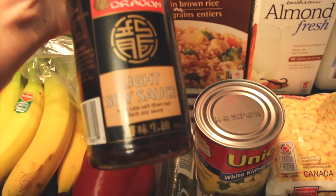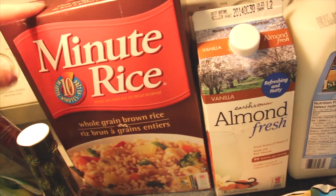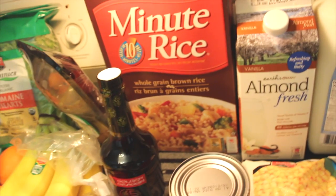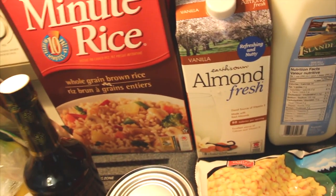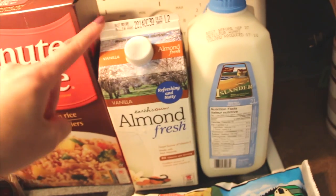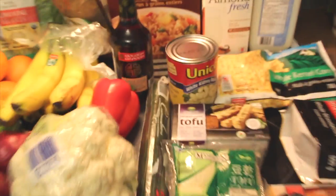And then light soy sauce, which means it has lower sodium, 40% less salt, because you guys all know I eat a lot of soy sauce. And then 10-minute rice, a huge one. I think this one was $8 because it's really big. I made a big stir fry with lots of leftovers, I think for 2 dinners and 3 or 4 lunches, but I used up all of my rice, and I also had to mix it with some quinoa because there wasn't enough rice. But that's okay, it was also pretty good. And then milk, the vanilla almond fresh that I regularly get. And then just skim milk. It's a different brand just because they don't have whatever brand I usually have. But yes, so lots of things.